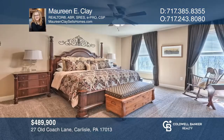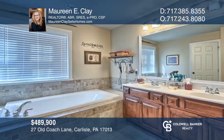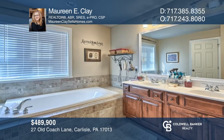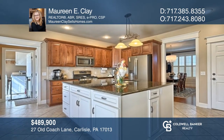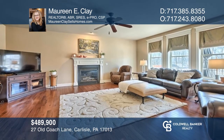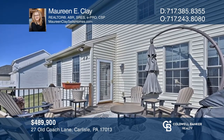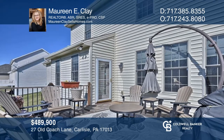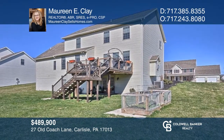This elegant 4-bedroom, 2.5-bath home has sold in just 4 days for over $50,000 above the listing price, and there's no doubt as to why. This traditional turnkey home offers a welcoming foyer, flanked by a formal dining room, a gourmet eating kitchen, and an adjacent fireside family room. The private rear deck is perfect for enjoying summer evenings. Pride of ownership is evident throughout this lovely half-acre property. Find your dream home today by calling Maureen E. Clay.